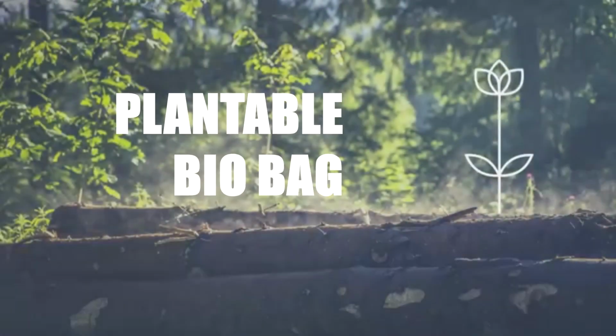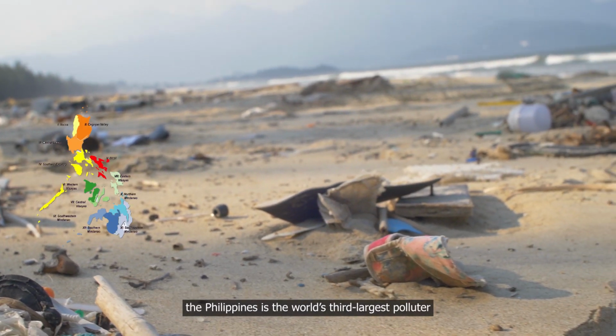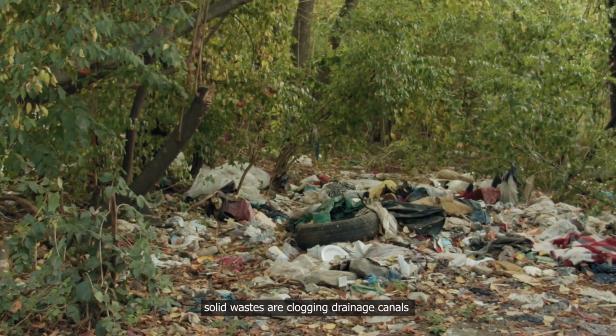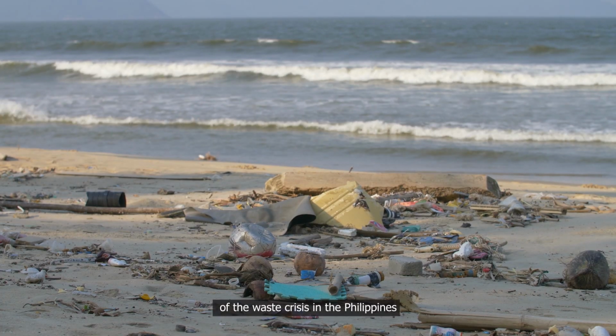If you want to achieve sustainability, step one is accessibility. According to a 2015 report, the Philippines is the world's third largest polluter. Masses of plastic trash are swirling in waterways, solid wastes are clogging drainage canals, and vast dump sites are among the most visible manifestations of the waste crisis in the Philippines.